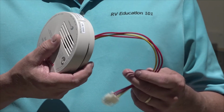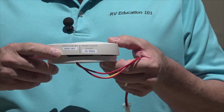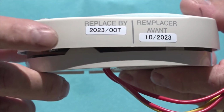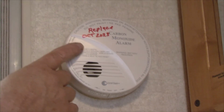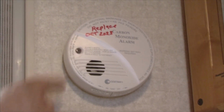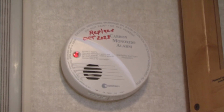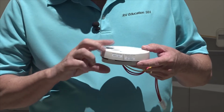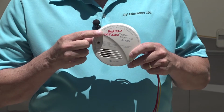Something lots of RV owners and homeowners are not aware of is CO detectors and other safety devices have expiration dates. Ours was listed as October 2023, but it didn't last that long. That is why it's important you not only know what the expiration date is, but you test the device every time you use your RV. I look for the expiration date on all of our safety devices and write it on the front cover so it serves as a constant reminder.